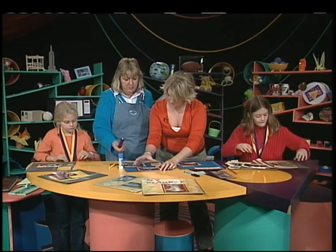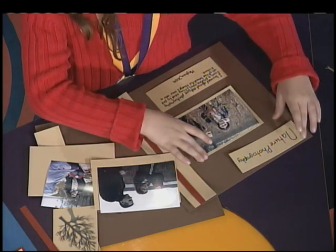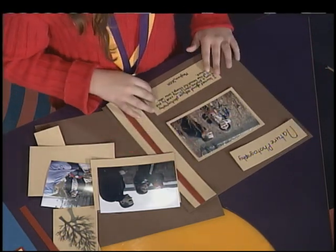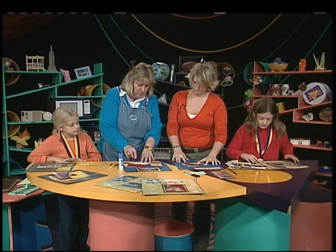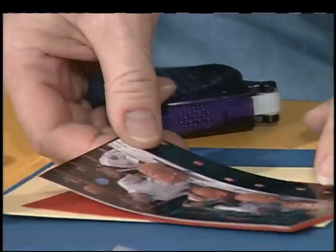Sure, what you're going to use on your photos is what we call a dry adhesive, Echo. And what you're going to do with this is you're just going to take a little bit of it and put it on the various corners, and then you can attach that right onto your little mat.